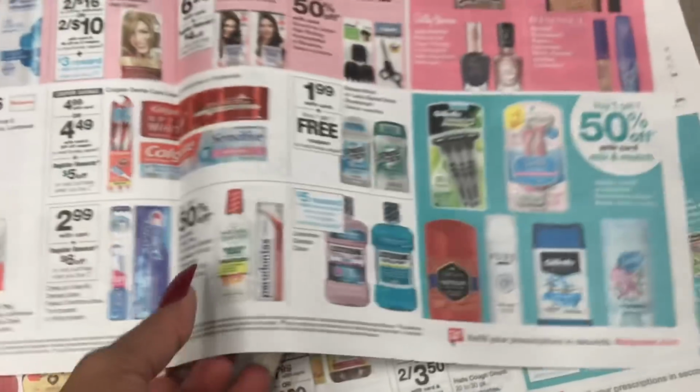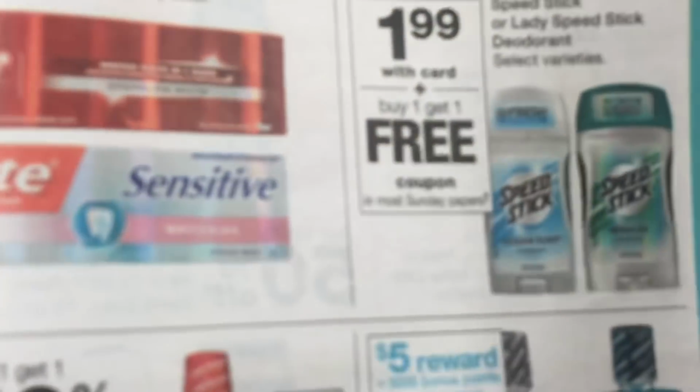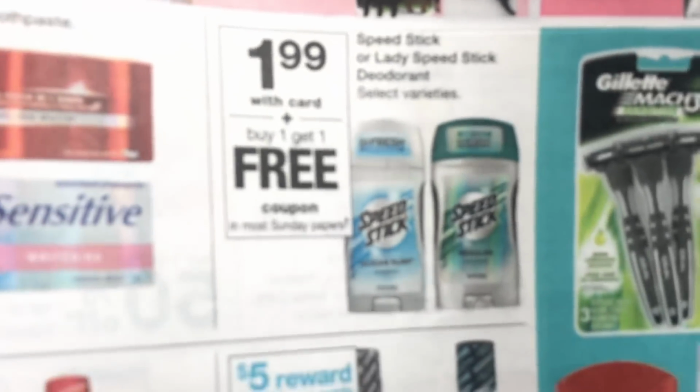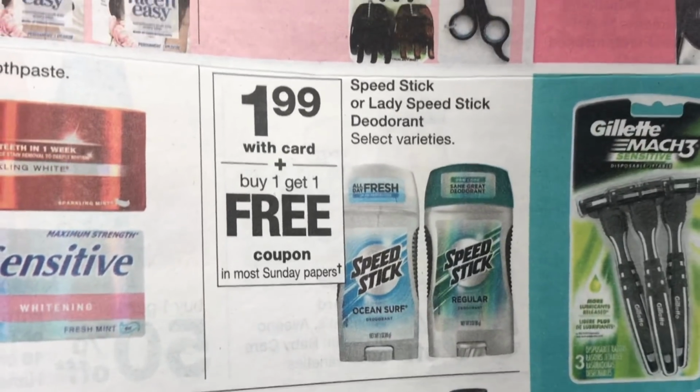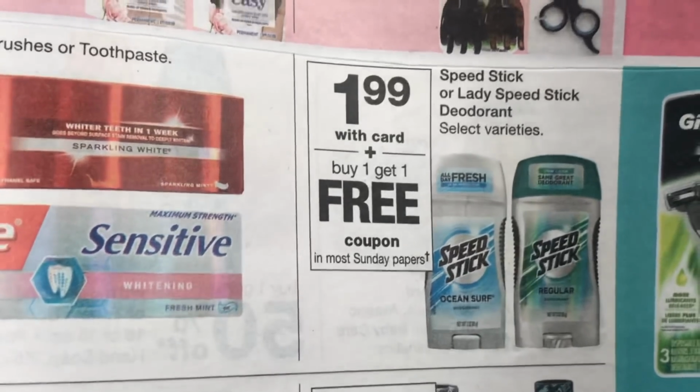Also friends, if you are at Walgreens, they don't have any points back or rewards on the Speed Stick. It's on Speed Stick men's or lady Speed Sticks. It's not marked in the store, but it is in the ad. They're priced at $1.99, and you can use the free coupon that came in our inserts today, the SmartSource. There's a buy one get one free coupon.